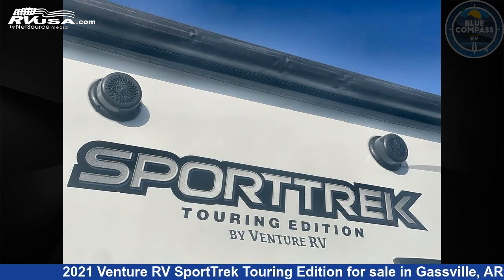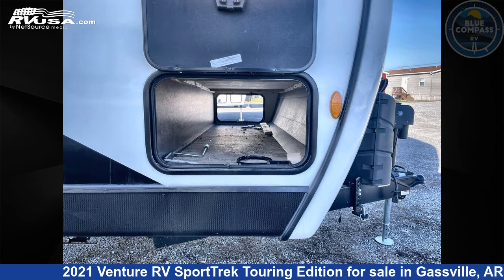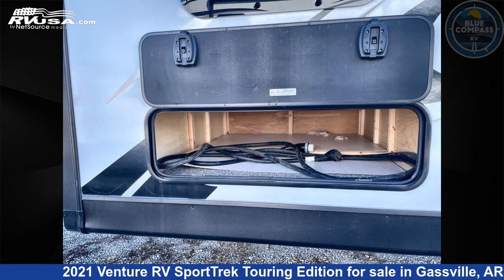This used Venture RV is 33 feet 0 inches in length and features sleeps 4, slideout, and 45 gallons fresh water capacity. The floor plan layout of this travel trailer features front bedroom, outdoor kitchen, rear bath.